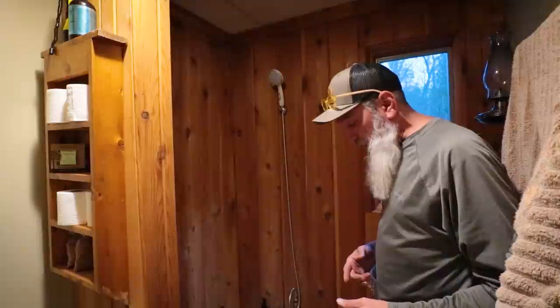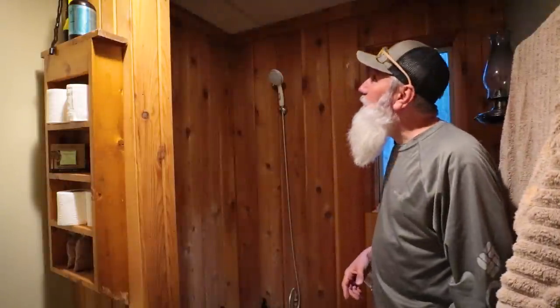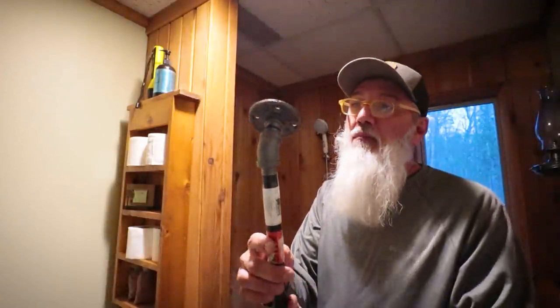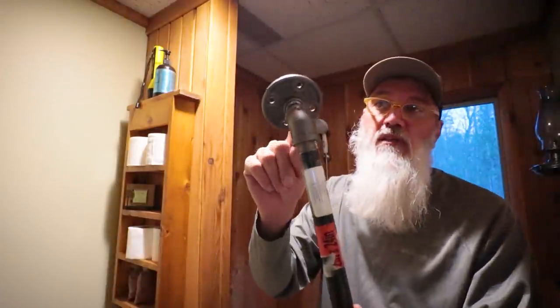So let me show you what I ended up going with, and we'll see if I finally have all the right pieces that I need to get this installed today. So this is the stuff I went with. Plumbing pipe, black pipe. We have one of these little end pieces.